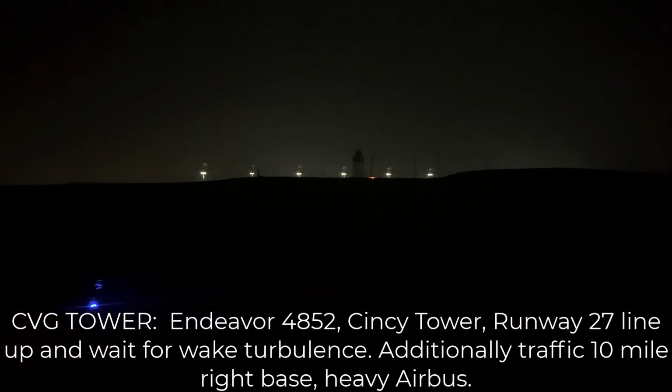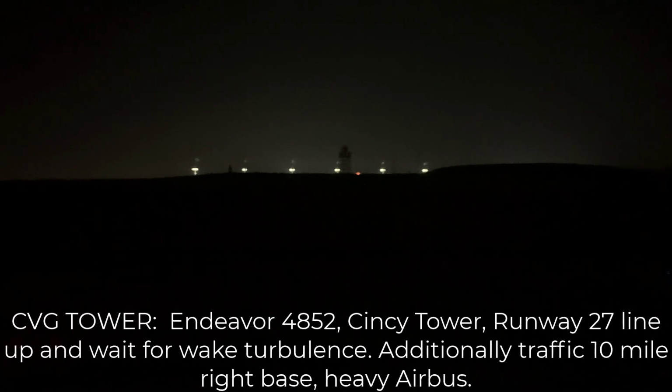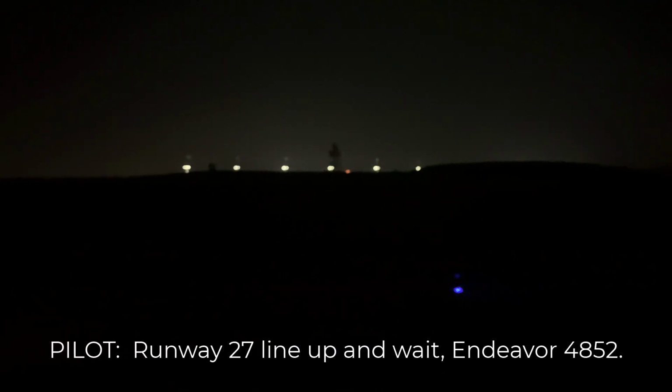Endeavor 4852, Cincinnati Tower, runway 27, line up and wait for wake turbulence. Additionally, traffic 10 mile right base, 18 center heavy Airbus. All right, runway 27, line up and wait, Endeavor 4852.